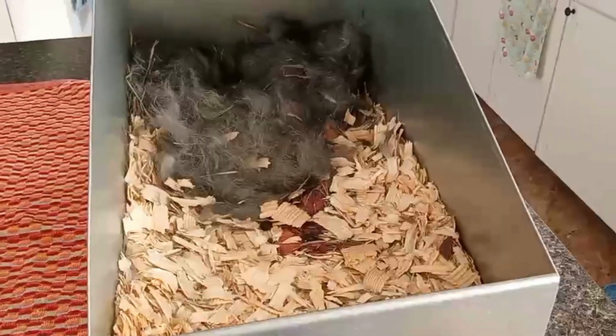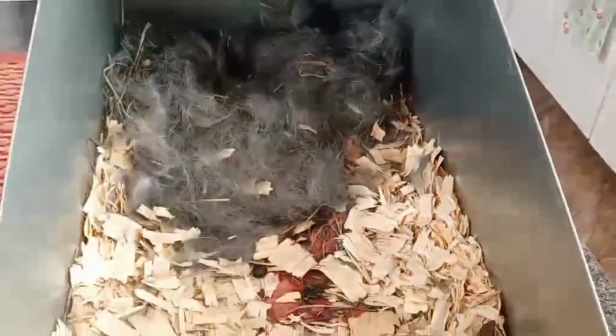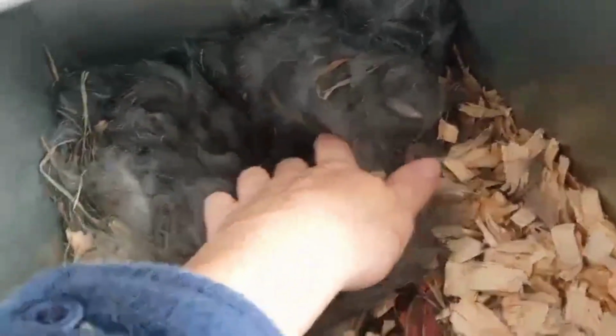Okay, I went out to check on Aster yesterday, and she has had her babies. I couldn't quite count them when I was just checking them in the nest, so I brought the nest inside and let's count the babies. Aster had her babies. This is how she had her nest. We're going to count them. She's got them way back in here.